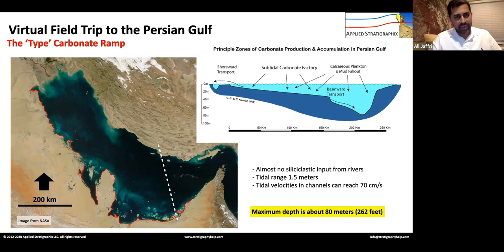On the top left, on that satellite image, what you're looking at is the Shatt al-Arab Delta, which is coming from Iraq. That's the Tigris and Euphrates rivers. And unfortunately, due to recent anthropogenic changes, mainly damming, there's hardly any water coming out of those rivers. So there's very little siliciclastic input into the Persian Gulf. So the modern Persian Gulf is purely a carbonate evaporite system. There's very, very little siliciclastic input. We get the occasional storms that'll blow dust into the Persian Gulf, but that's pretty much it.